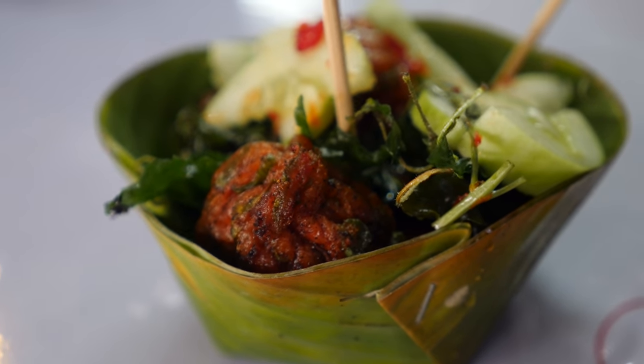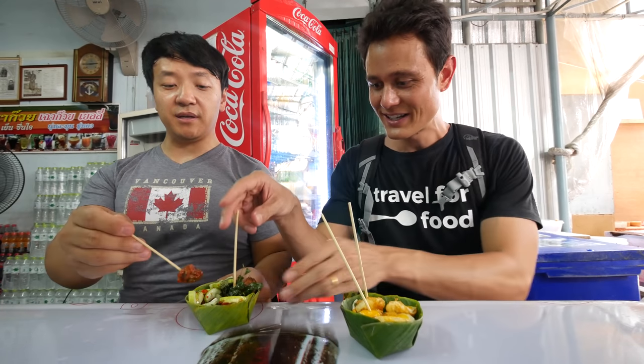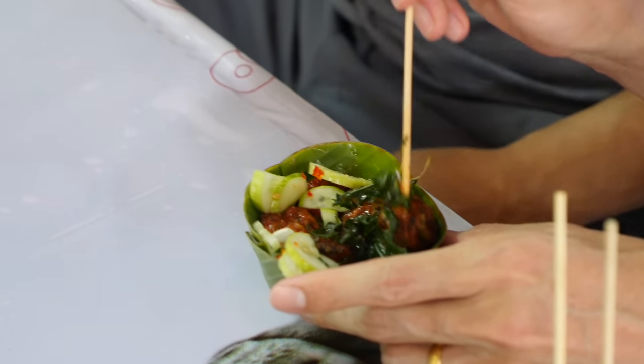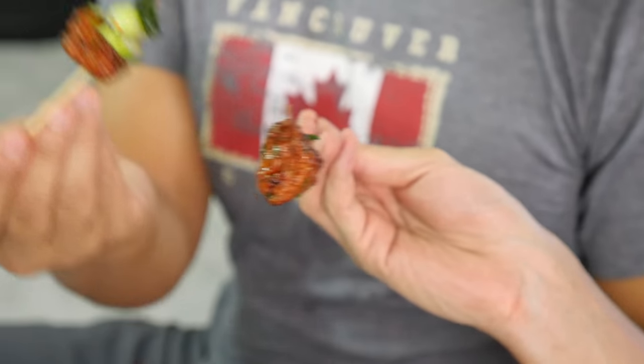All right, so what do you want to try first? The fried fish cake? Yeah, sure, let's try the fried fish cakes. Let's do it. And these are a combination of minced fish with curry paste. So it has some kind of curry flavoring in it. And these are fried holy basil leaves. All right.